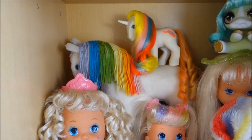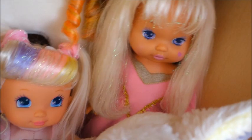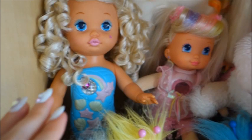Then I have three dolls, all of which I found at a flea market. So the Lil Miss Singing Mermaid. This is a Lil Miss Magic Jewels. Cannot see her that well behind there. And in the middle is a PJ Sparkles. So both of them work. And I won't make her sing now, and she's also very hard to display.